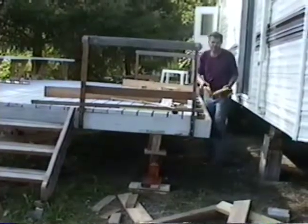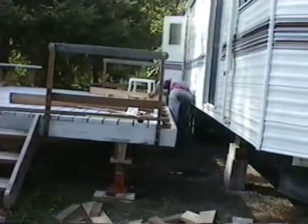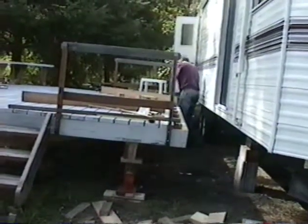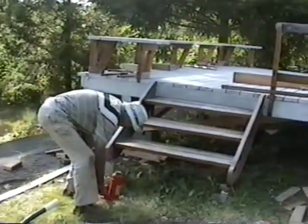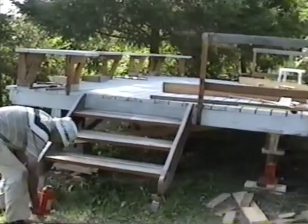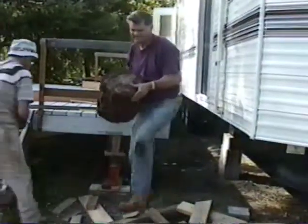Well, they've raised the deck to the proper level. There's going to be one small step going in there. And tomorrow they've got to extend the deck up to the trailer. This has only taken 6 hours. It ran into a few problems, but otherwise it's level, it's secure. And now it's happy hour time. We have to stop.